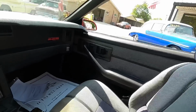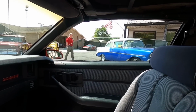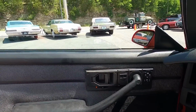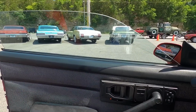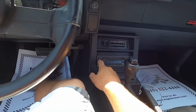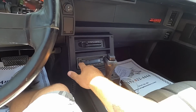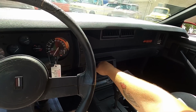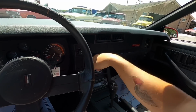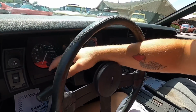Of course, the window's a little slow on the passenger side. We'll try the driver's side here. Same thing, about the same speed there. Radio working. AC, kind of give her a second. Sounded like the compressor kicked on. It pulled down on the motor a little bit.